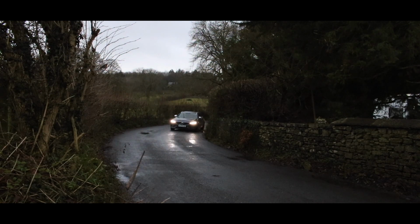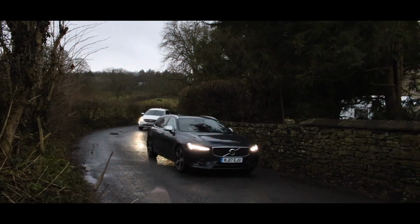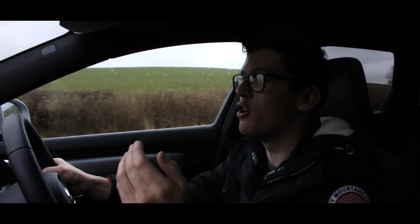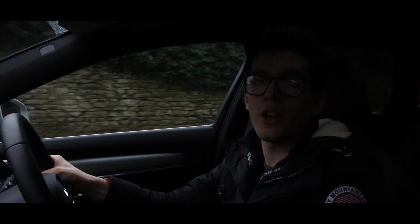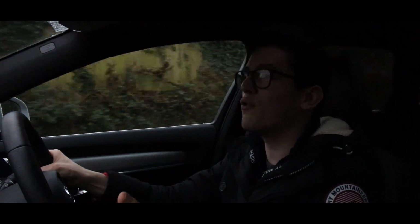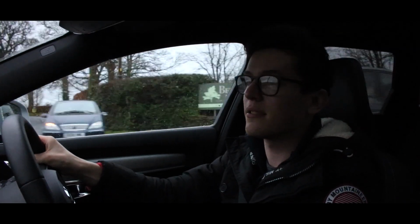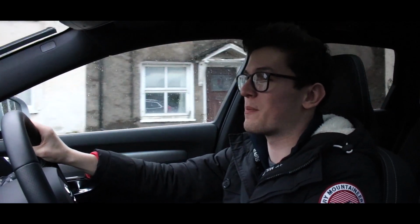You've barely even noticed it changing gear most of the time, and you're able to shift quickly when you need to overtake something or when you're on a motorway. We've driven over 500 miles and got over 45 mpg, which is fairly impressive for a car this size. There is one slight trade-off with the suspension. Sometimes if you do get a particularly large pothole, you do feel it. However, you've got to weigh up whether or not it's worth the compromise.